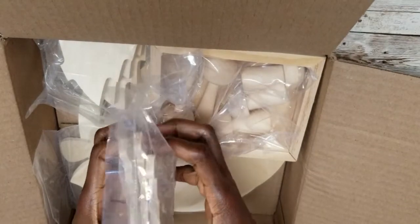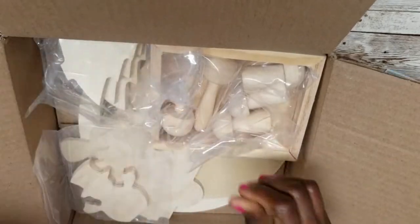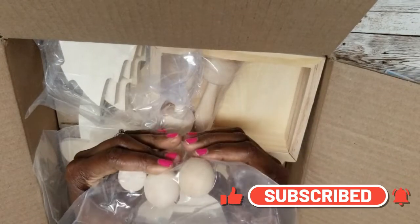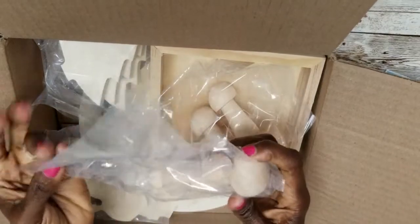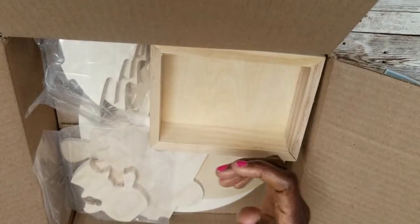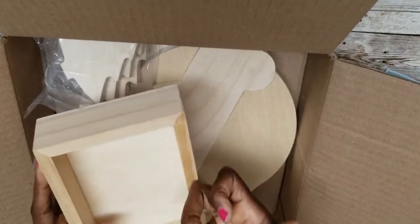And then we have some mini ornaments. I had gotten the bigger one to that in a previous box. And then these are mushrooms. Now I'm not sure how I'm going to be using these, but I will be using them. A pack of 3 and then another pack with the larger ones of 2 in this box. But this box is about 1/2 inch thick and very hard, as you can see.